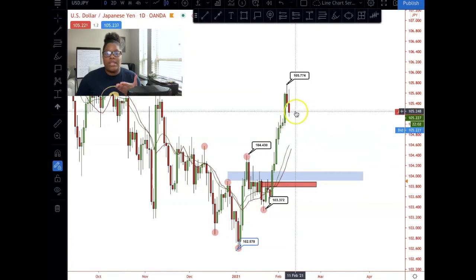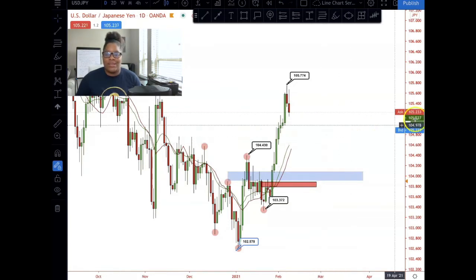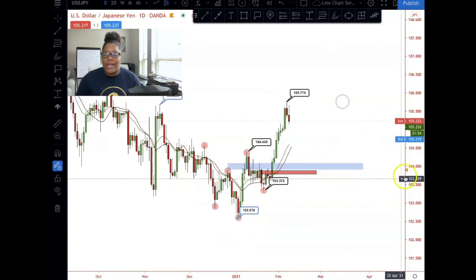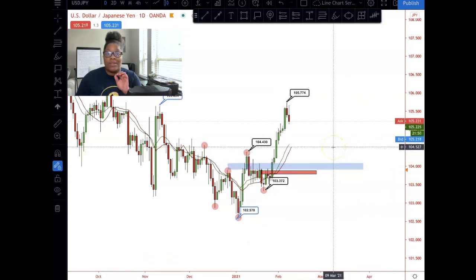So jumping into this will be jumping into the pullback. Would you be wrong to do it? No, it's totally up to you if you want to sell this off. I am going to wait. I have an alert. I would rather be alerted to jump in because I want to make sure this is the final grounding on this pair before I take any buying or selling decisions here. But we have some that will be close, you guys. So I'm going to go ahead and get into those now.